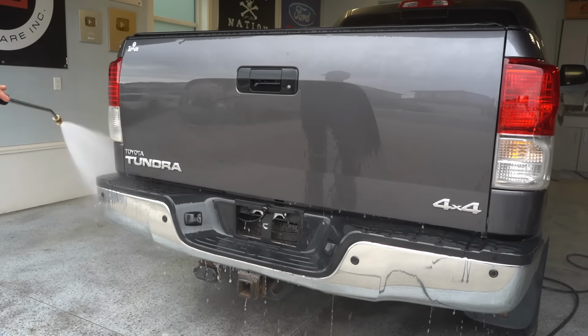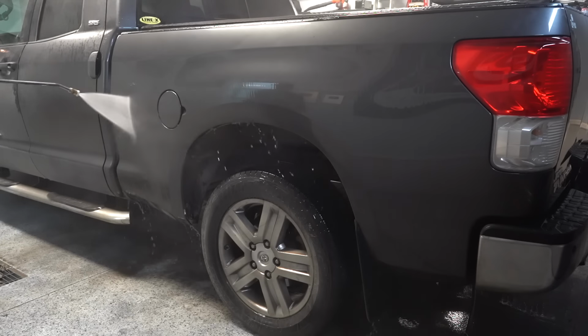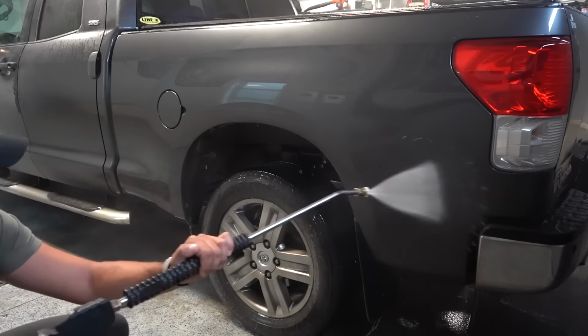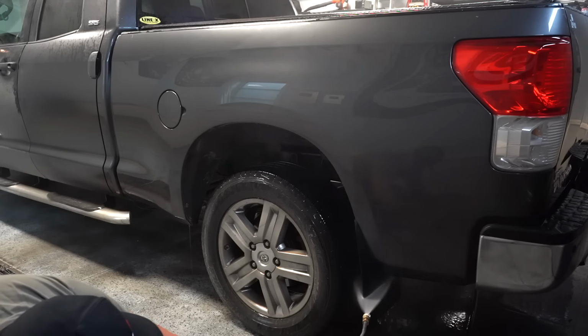Probably similar to the other drywaller's truck I did last year that looked like there was an explosion of drywall mud on the inside. And if you guys haven't seen that video yet, I would definitely recommend checking it out, as it was right up there with one of the dirtiest trucks that I've seen.